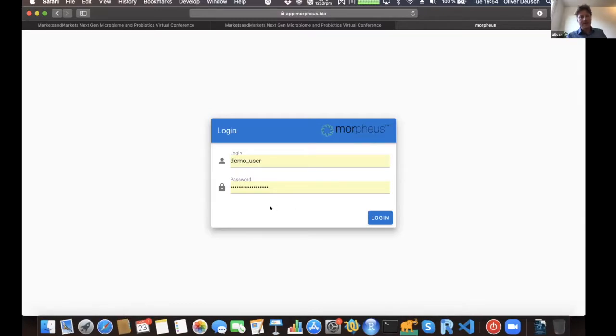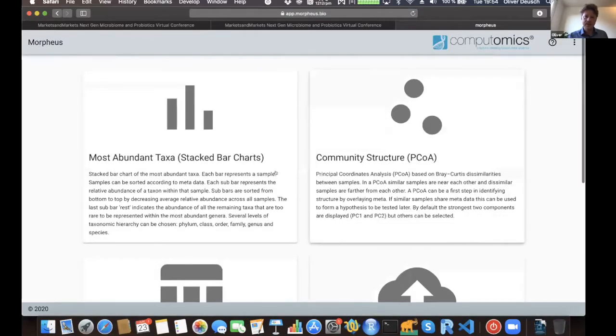So, when your samples have been processed on our servers, you get a notification, you get a login to our server, and this is here just a demo login to illustrate how this works. And then you are presented with this start screen, and you have a couple of apps available to interact with your data.